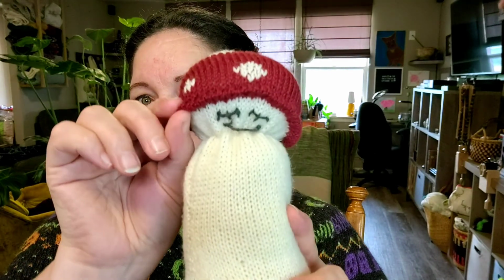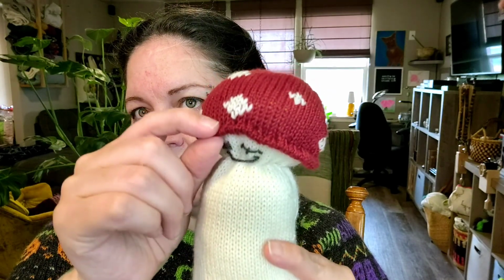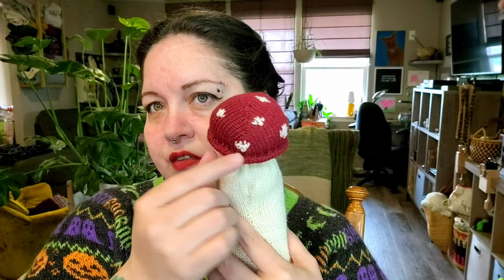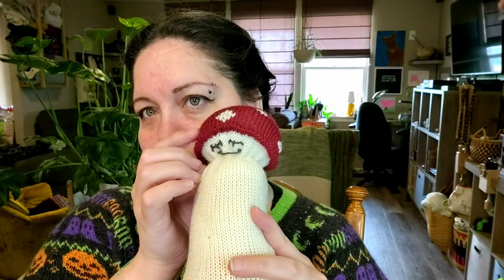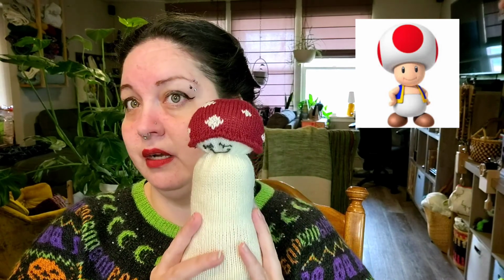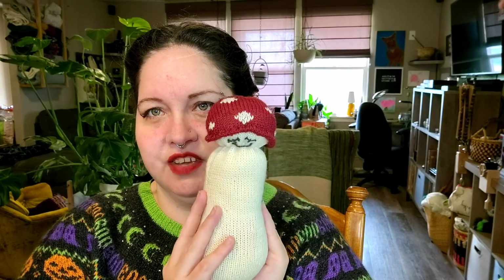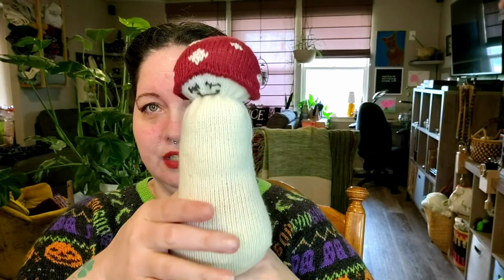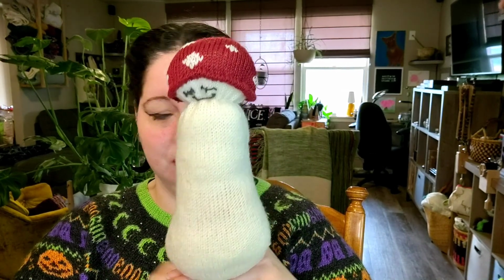Had this right here. I just did a whip stitch around the whole base of where the red met the white to kind of give it like a little mushroom cap look, and then I duplicate stitched some spots on there so it kind of looks like, what is his name, like Toad from the Mario thing. I don't know, but I just think he's adorable. I think he needs a little moss vest. I don't know, he's just cute. He's just gonna sit on my shelf and just be cute.